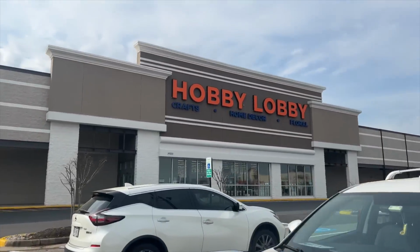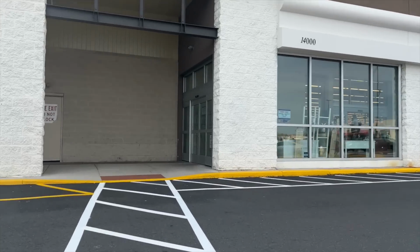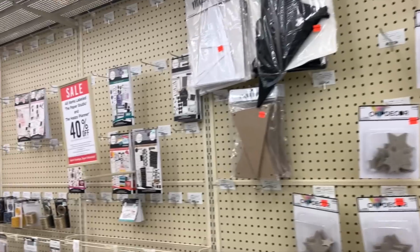While the Joann store near me might not be really well organized, the Hobby Lobby near me is usually very, very organized. It's easy to find what you're looking for. They have them organized in big sections. It's a much larger store in general, so I feel like they just have more room. And let's start checking a few things out.